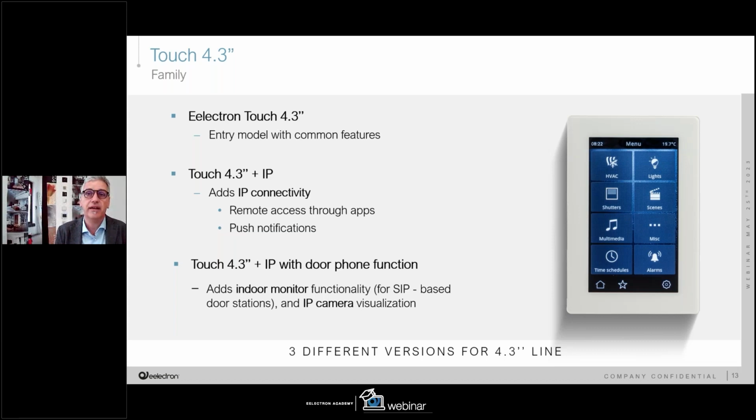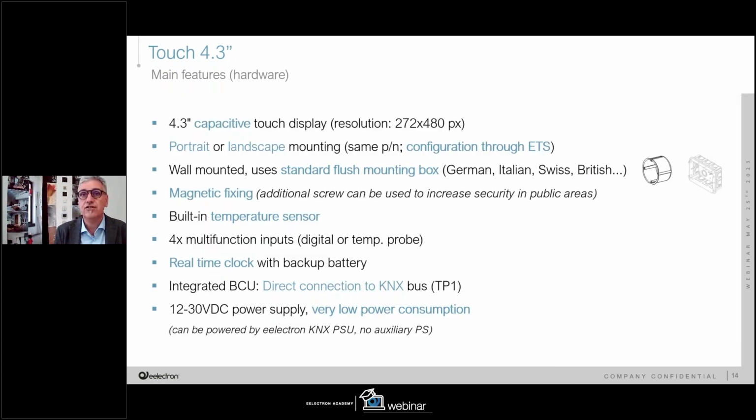This means that we add the IP connectivity. With the IP connectivity, we can have remote access using a mobile app. We can control what has been designed in the touch panel and receive push notifications for alarms or status that change on the project site. The third one has a new feature aside from the IP, that is the door phone function. It means that with this version, we can have an internal monitor or an intercom, and we can see an IP camera.